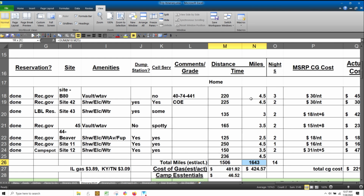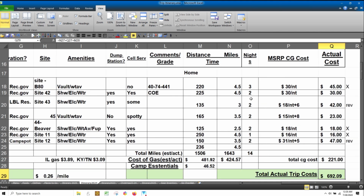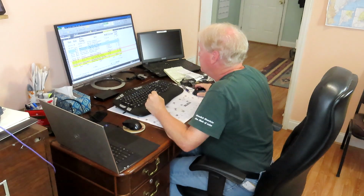I mean, it's not like me to sit still. But the estimated gas prices were $481, and what we really spent was only $424. So that was a nice surprise. The gas in Illinois was $3.89, and the gas in Kentucky and Tennessee was $3.09. So that's 80 cents difference per gallon. And here's the actual campground costs. Campgrounds were $221 for a total trip of just under $700 for 14 days of running around. So that is my spreadsheet.